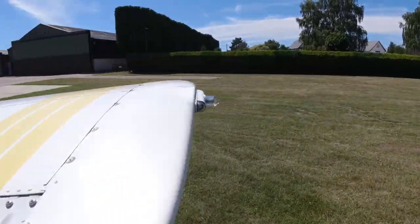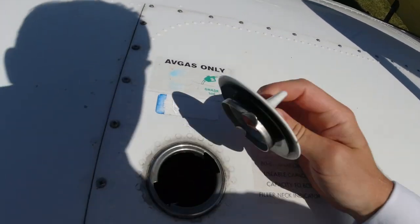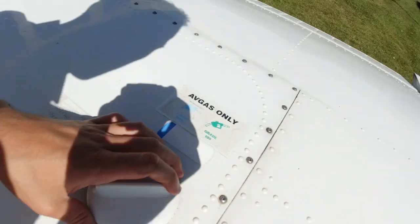Okay, so before we go, I'm going to have a look at the fuel, make sure we've got enough left. We're expecting it's only slightly below tabs, about an inch that side. Maybe not even quite that far below. Yep, that one's on tabs.